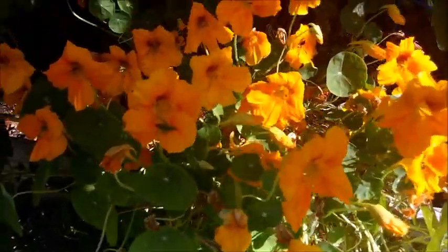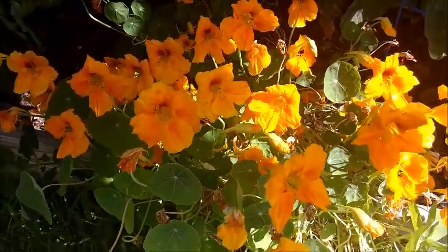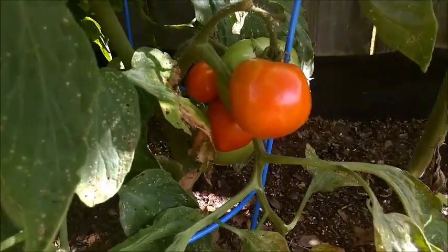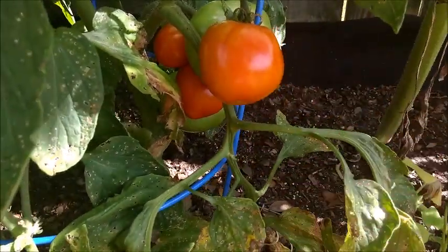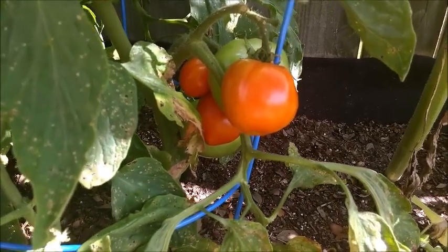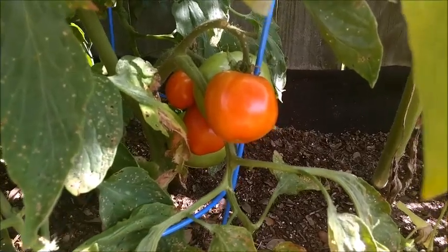So you can see, oh, and a little cricket guy probably eating my flowers, but I'm not eating them, so go ahead. These were the tomatoes I wanted to pick with you guys. Oh, so cool. Okay, so these are Rutgers Red, and you really want to let tomatoes ripen on the vine because they are more flavorful. You don't want to pick them green unless you plan on making fried green tomatoes or something.